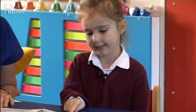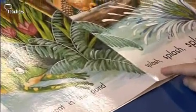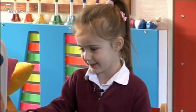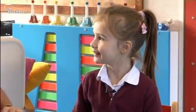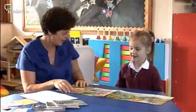He leapt in the pond with a... Do you know what comes next? Splash, splash, splash. This is to enable the child to become really confident and fast in their responses. This part of the programme forms the platform, the basis, the springboard for the instructional stage that follows after.